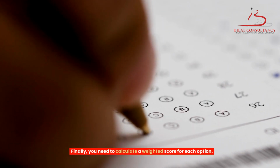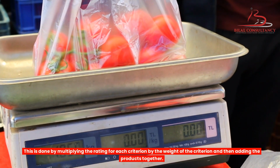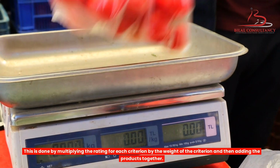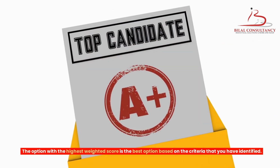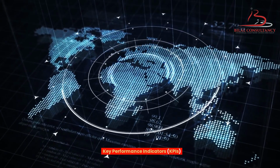Finally, you need to calculate a weighted score for each option. This is done by multiplying the rating for each criterion by the weight of the criterion and then adding the products together. The option with the highest weighted score is the best option based on the criteria that you have identified. Key Performance Indicators, KPIs.